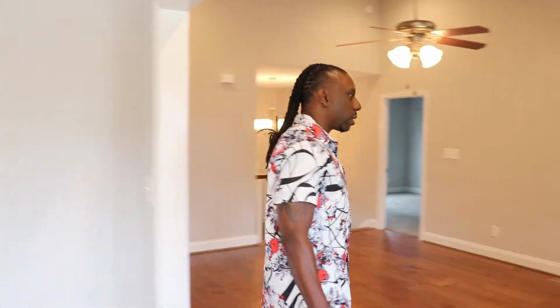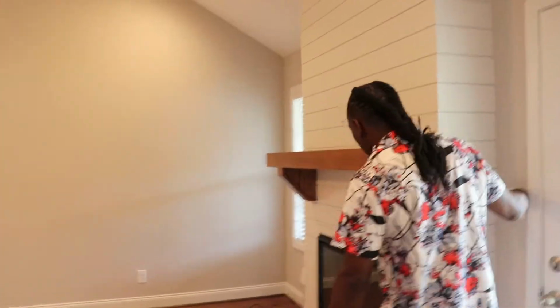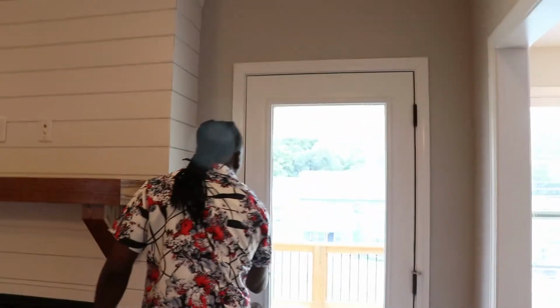Here's the fireplace. I like this as well. See if we can get it there. Okay. Probably have to fire it up to switch it. So let's go out here, outside over here.